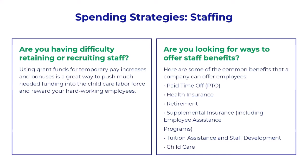There's also longer-term approaches, such as increasing your pay scale, staff benefits and paid time off, and supporting staff career development. Most of these strategies will have budget implications, so it is advised that you plan for them and your budget to understand what you can afford.